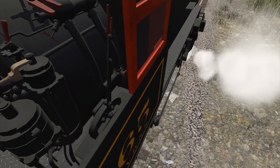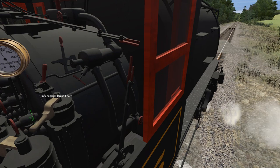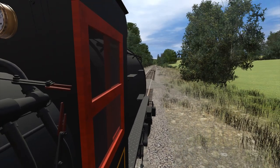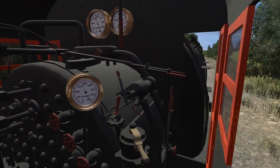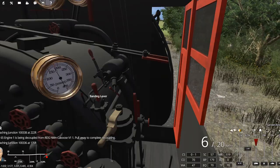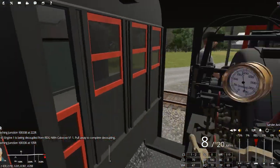Come on! No? Alright. Alright. So it appears what we need to do is to humor her a little bit. Alright, so we got sand on, and need to back up just a fair amount of distance to make this work. Not by that much.